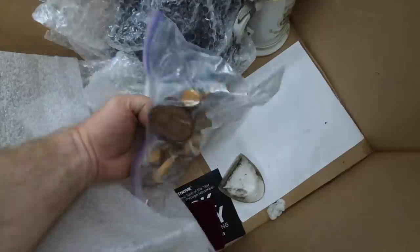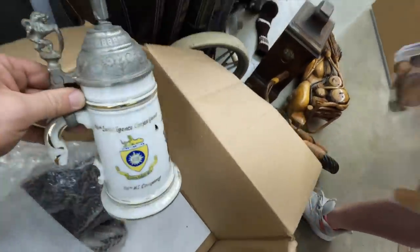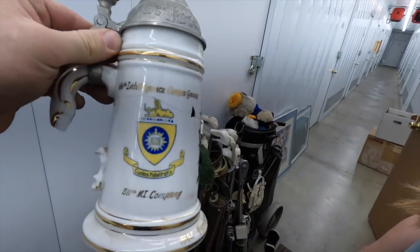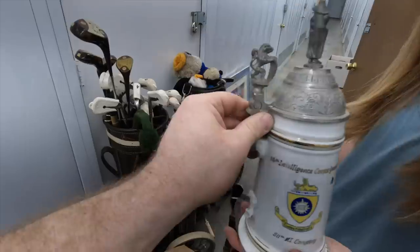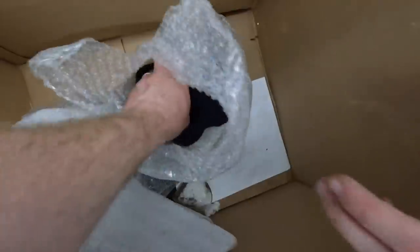Oh, here's the plugs for the motorcycle. Okay, ooh, we have... oh man, it's still cool, though. Intelligence Corps. That's really cool. Okay, what else we got in here? Woo! Do we have more? What's in here?